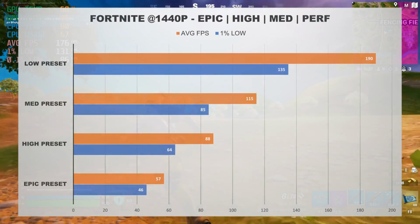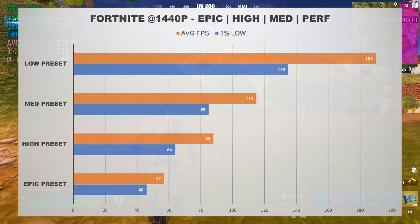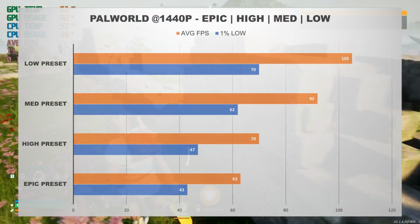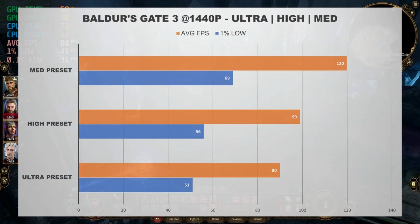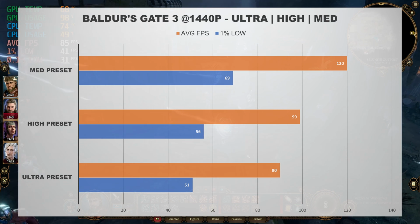And playing on lower presets, we were able to average close to 200 frames per second, which means you could pair this build with the higher refresh rate monitor to gain an advantage. Overall though, the 1440p performance was better than expected. Obviously the build is better suited for 1080p gaming, but 1440p gaming with this PC is not out of the question.